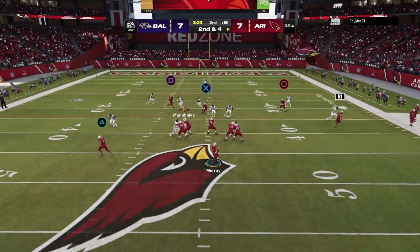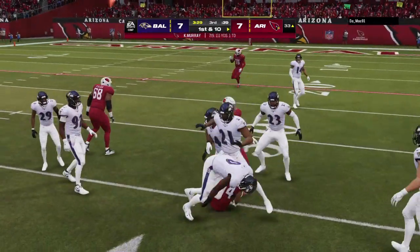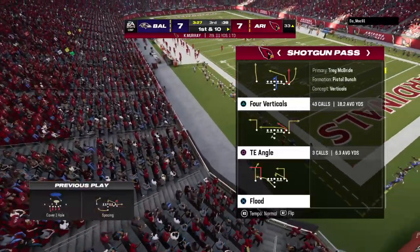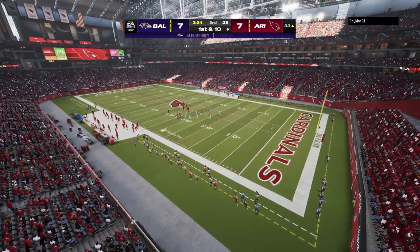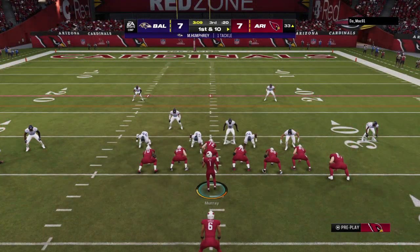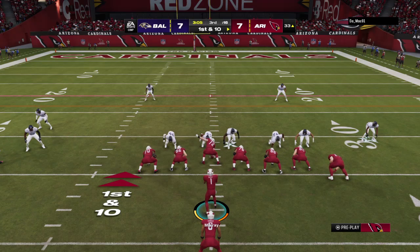Here's Murray. That's complete to Michael Wilson. He was held without a catch in the first half, but he's got one here, and he also picks up a first down. This has to go down as one of the simpler routes in the playbook, but oh so effective. Nice completion there. Keeps the sticks moving.